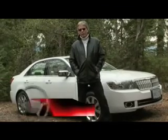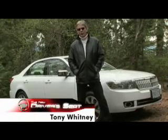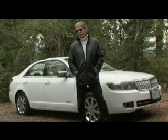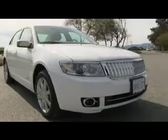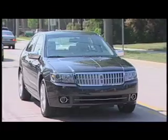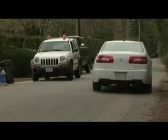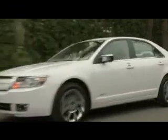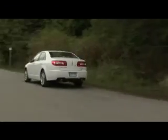Lincoln Zephyr was only with us for a very short time. Lincoln thought that a name change might bring more market success. It's now called the MKZ. The MKZ is Lincoln's entry-level product, replacing the LS, a model I always thought was much underrated.